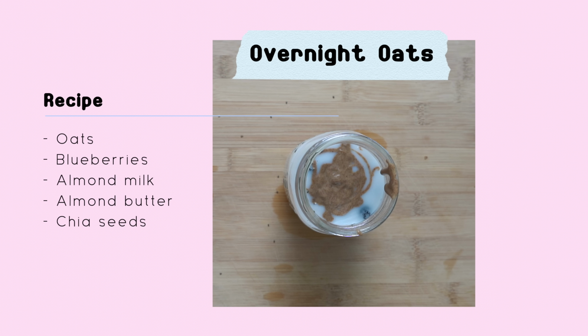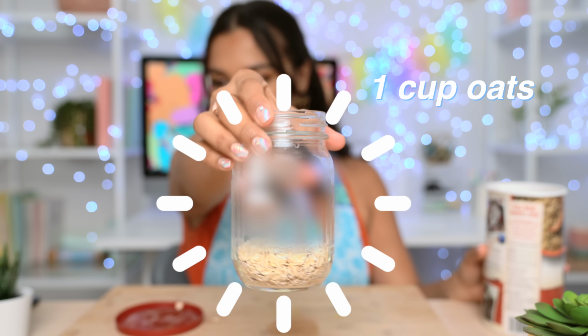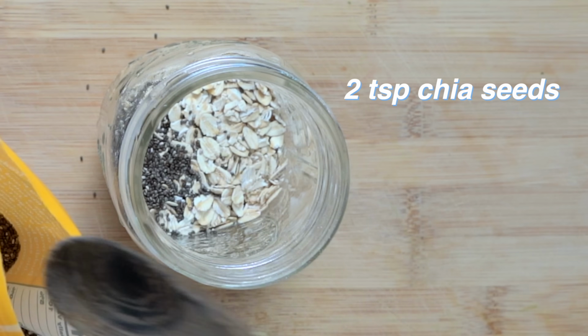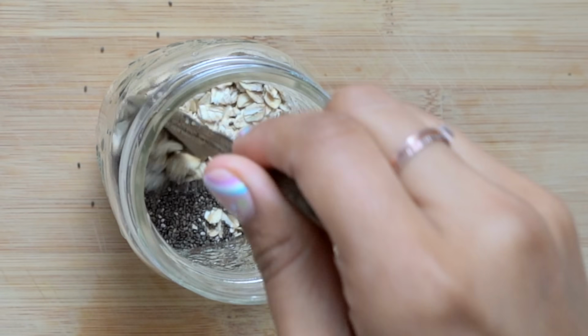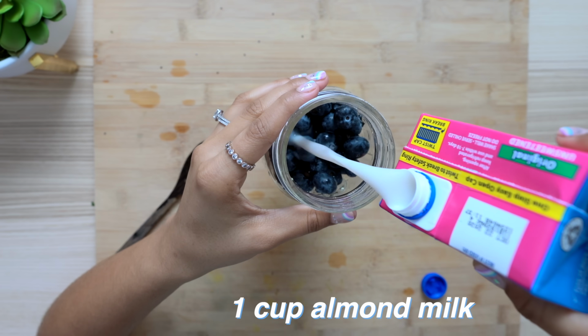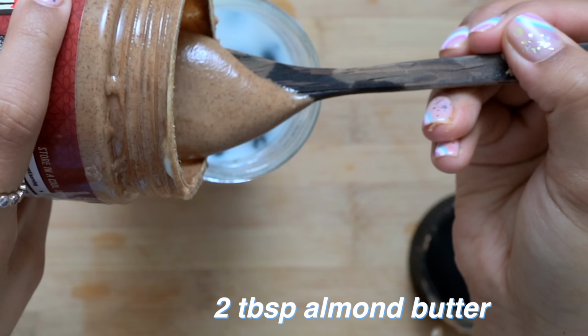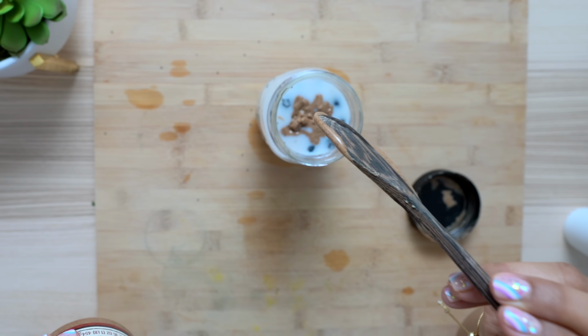Now this recipe does not look the prettiest, but it tastes so good and keeps me full, which is all I really care about. So for this recipe, all you're gonna need is 1/4 cup of oats. You're gonna mix in 2 teaspoons of chia seeds, then add about 3/4 cups of blueberries, any blueberries of your choice, 1 cup of almond milk, and then 2 tablespoons of almond butter, which I personally really love the creamy kind. Here is the nutritional value of it.